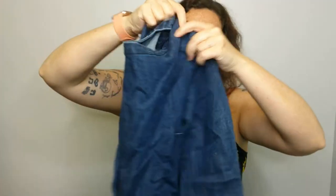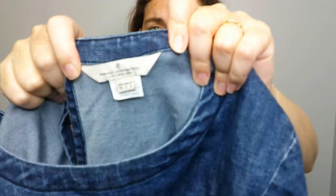All right, here's another brand that I don't always pick up, but I like the style. It's a denim shirt dress with long sleeves, and I feel like this could be a good fall piece. It's French Connection. French Connection sells for a lot of money in the store. Does not resell for very much, but they do have nice pieces. This is a 6, and it's stretchy too. So that's a good piece, I think. I think that's a good staple piece to have, but who knows.